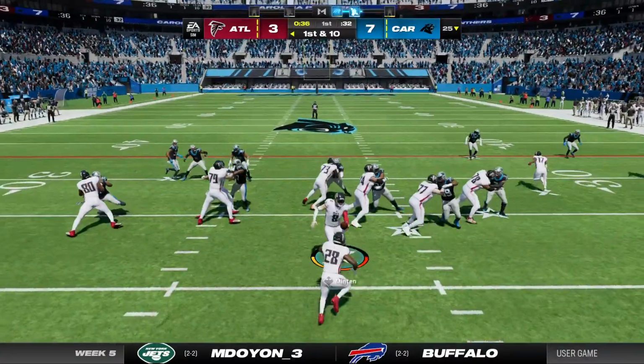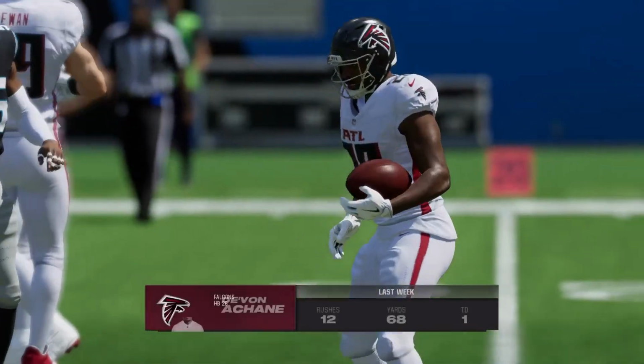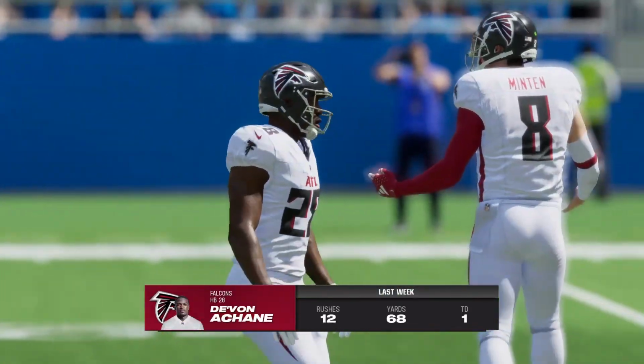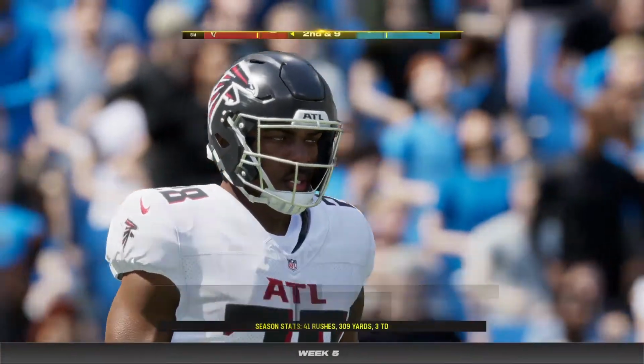It's not what they wanted. They wanted 6, but they got at least something. They mustered something out of the drive. They'll take it. I like the way you've described it. Not ideal, but they'll take it. Anything to put some points on the board.